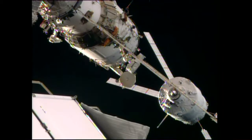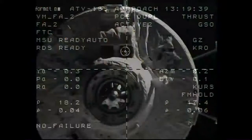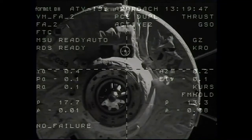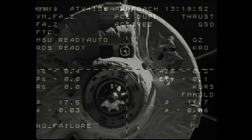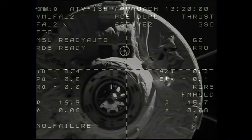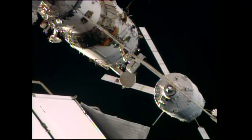Range is 19 meters. And right on time, the Georges Lemaitre automated transfer vehicle has resumed its final approach for docking, departing its station keeping position 62 feet away from the aft port of the Zvezda service module, now headed for a final station keeping point just 36 feet away. That is called the S41 hold point. It will arrive there in about a minute and 45 seconds. This will be a final check of its systems before pressing in for contact and capture.